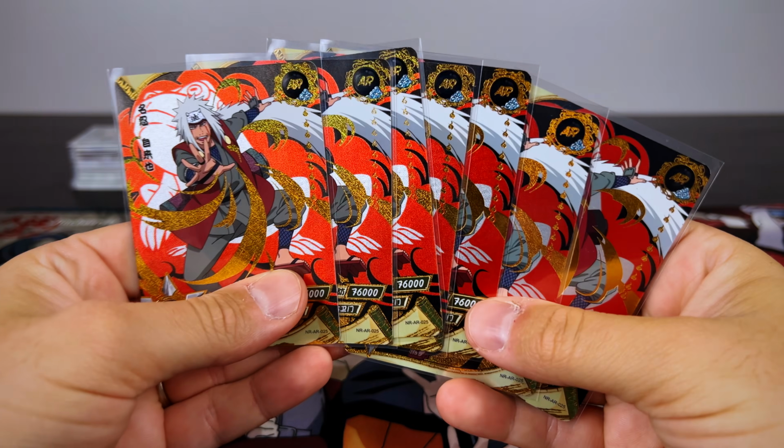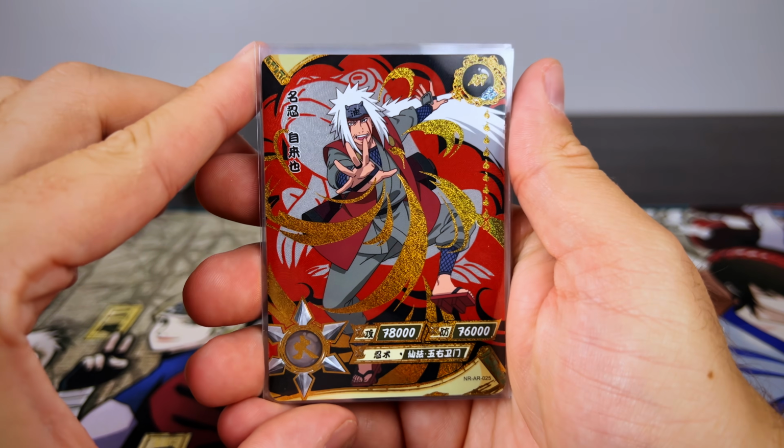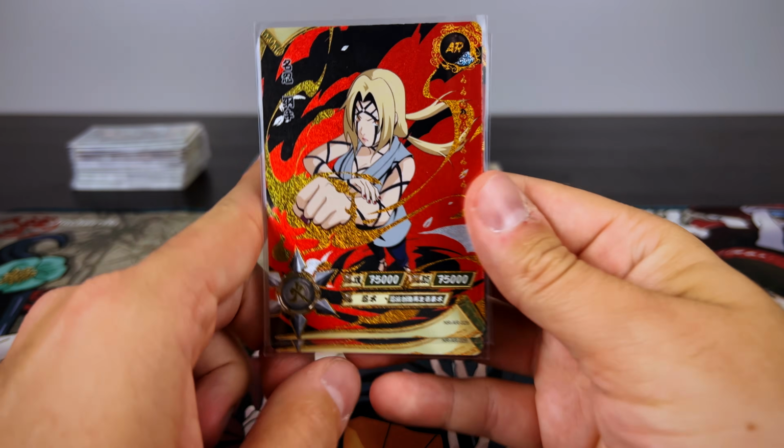Next up is the AR rarity. Tons of Jiraiya's were pulled. We can see the toad behind him. If you're wondering too, what does AR stand for? I don't know. I think it's just a symbol they use for these cards. I've never known a definition.